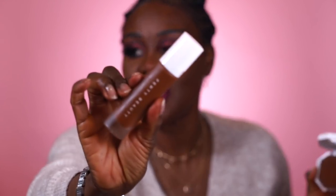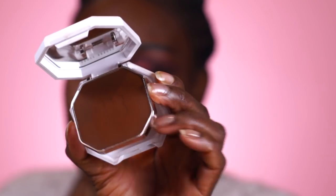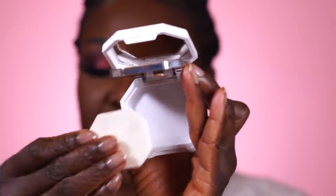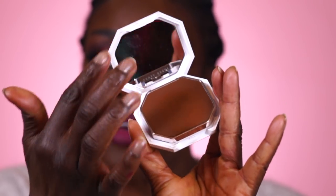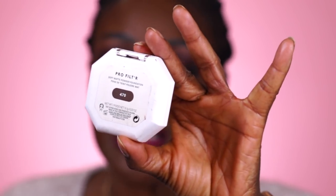Alrighty, so this is it right here. Fenty Beauty, and I have the 470 foundation. This is the powder foundation that she has come out with. When you open it, you get this beautiful soft little powder right here. You can see it's a bit messy because it has already been used, but that is what is inside that. And this is the foundation. You have a compact mirror right here, and then you just close it off. This is what it looks like in front, voila. And then this is how it looks in the back.